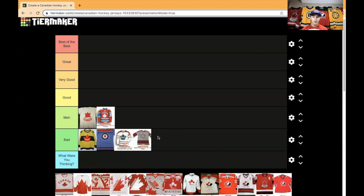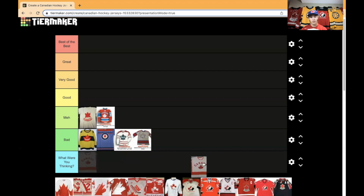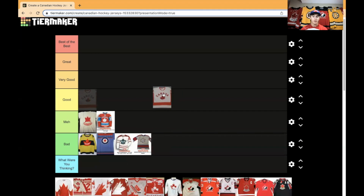Moving on to 1972, and this is where we get into the actual Canada jerseys. This is their first inaugural jersey, which was distributed nationwide. And for me, this one's going to go into the good. I really like the simple look it has. Very nice red and white, and it has that little swoop down below, and I think that looks pretty good compared with the Met jersey.